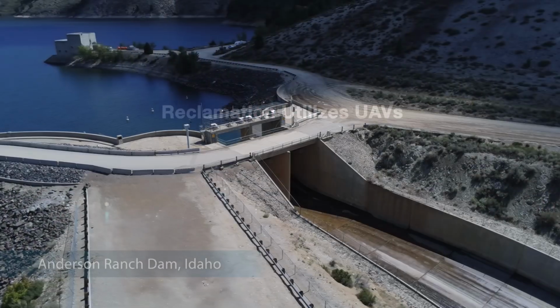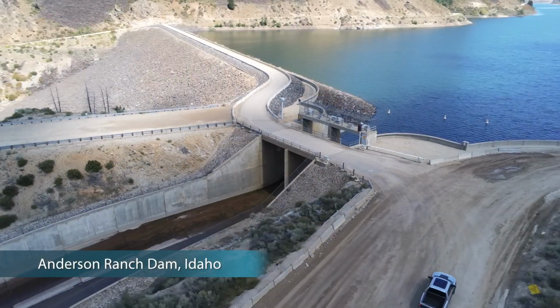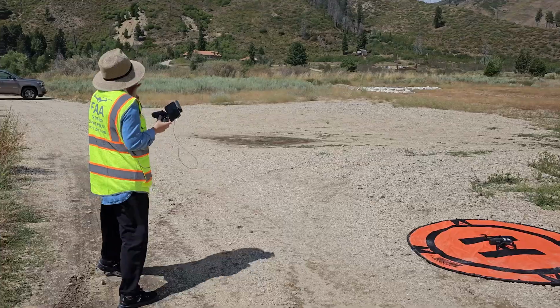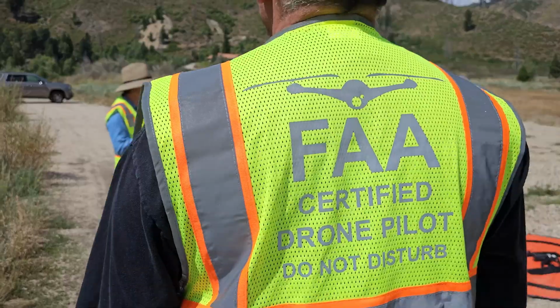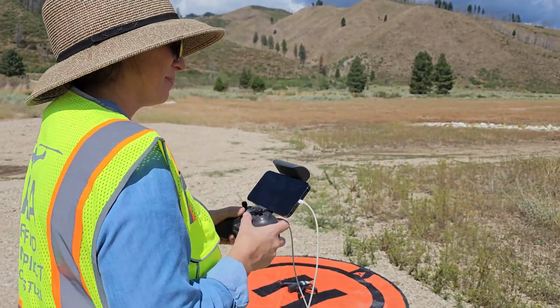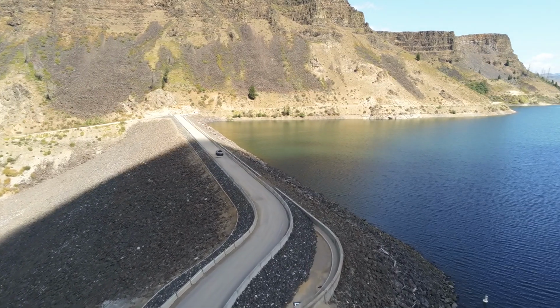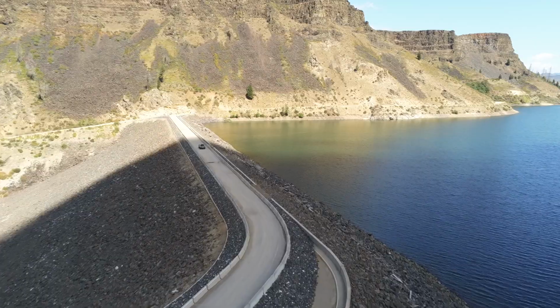To capture aerial footage for engineering and design use for the Anderson Ranch Dam Raise and Reservoir Rim projects in Idaho, Reclamation employees piloted uncrewed aerial vehicles over Anderson Ranch Reservoir. A 6-foot dam raise will add approximately 29,000 acre-feet of water storage to the reservoir.